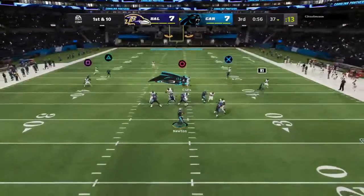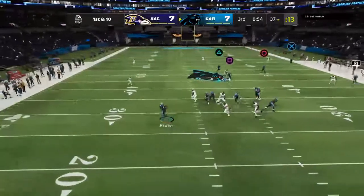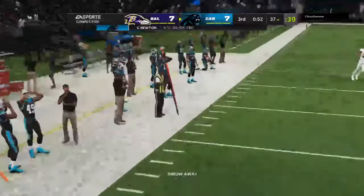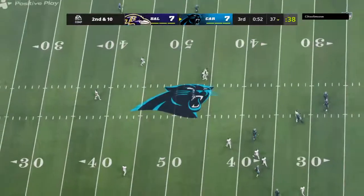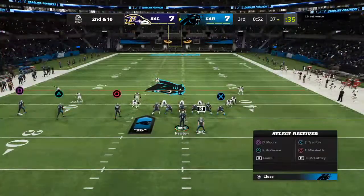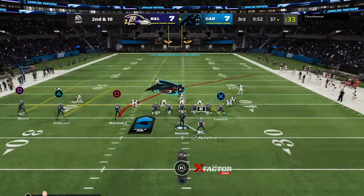On first down, it's Newton. Dancing to his left. Nothing open downfield, so he'll throw it away. They've given up a few first downs on this drive, but getting the incompletion there, that should give them something to build on and maybe turn the tide.